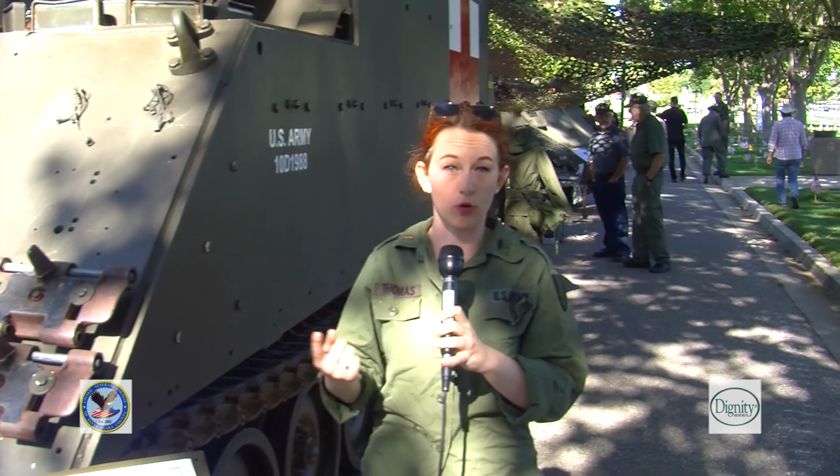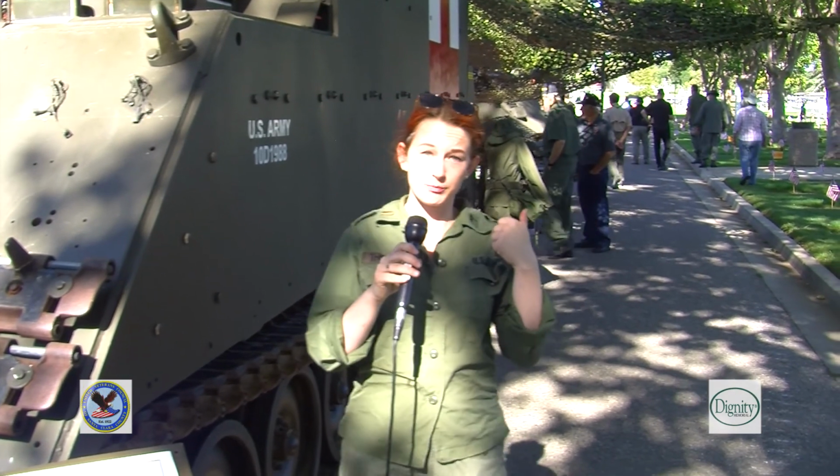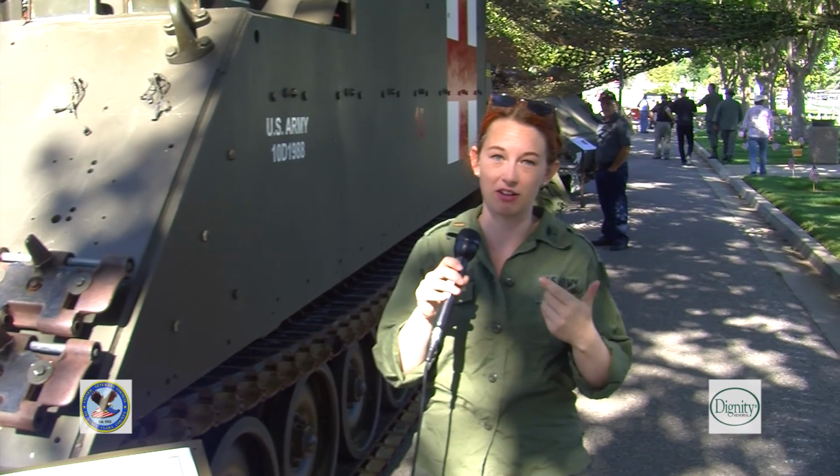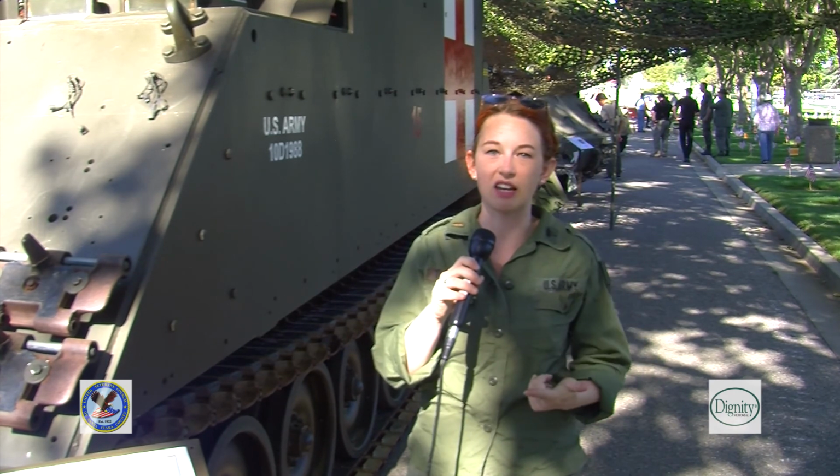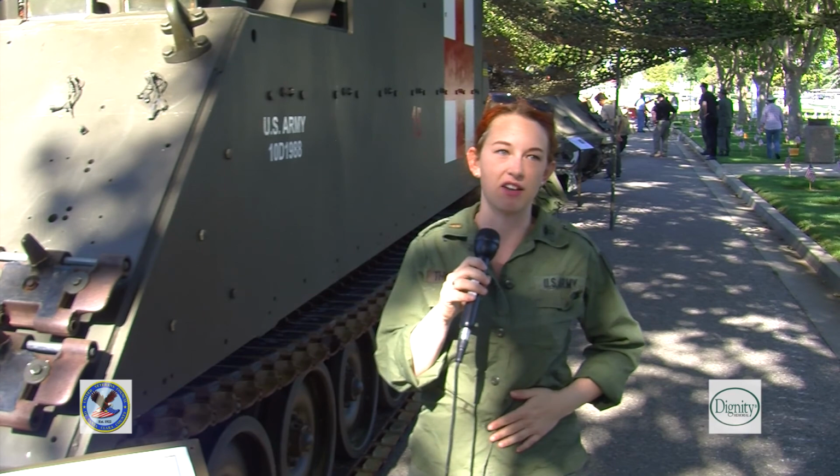This vehicle weighs about 18 tons, and what makes this particular one very special with our group is that it's crewed by all women. So we have a female driver, a female commander, which is me, and it's crewed by all women, so we take care of it, we maintain it, and we drive it at every single event.